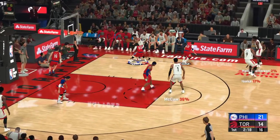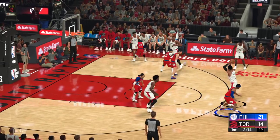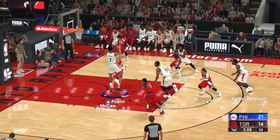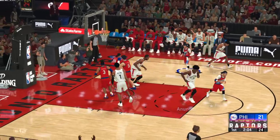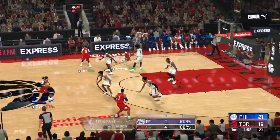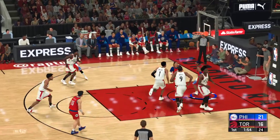So it's Toronto now. Lowry kicks to Ibaka. Toronto working the ball around now. Here's McCall. Iverson covering. And yet to attack the paint here, everything's coming from the outside. Excellent timing on the offensive glass, and Ibaka takes advantage of the second chance opportunity. Now here's Iverson. That one falls.